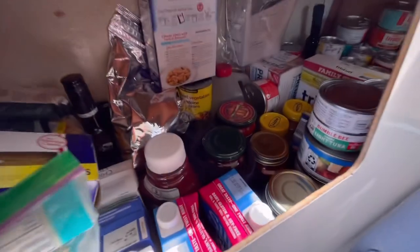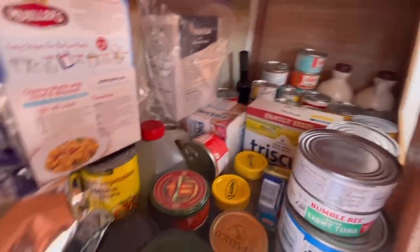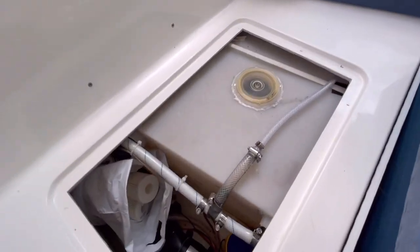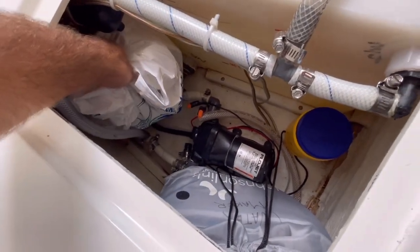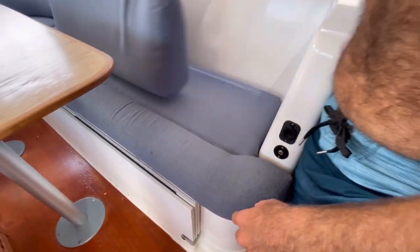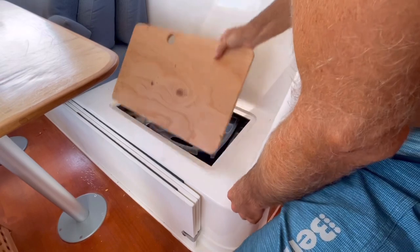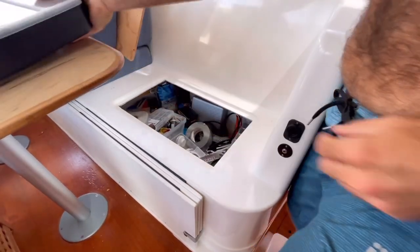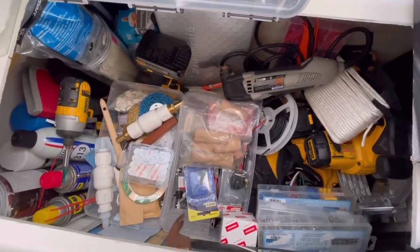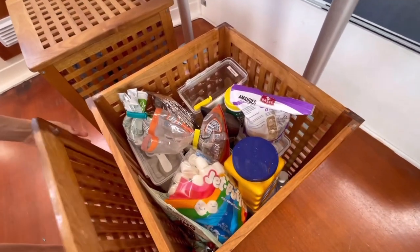Behind the banquette, there's a fairly large storage area. And below, you'll find the water tank, water pump, and water accumulator. There's also water maker filter spares and water maker plumbing for maintenance. Below the banquette seating is some more storage area. And next to it is where I've stored all my tools. The two IKEA boxes provide additional storage as well as seating for two.